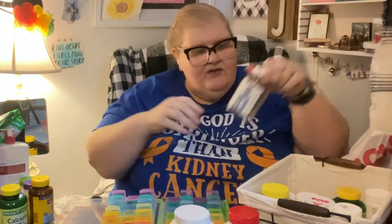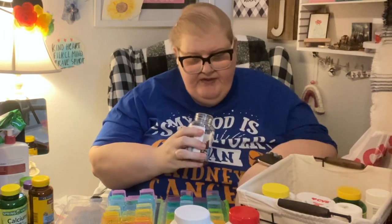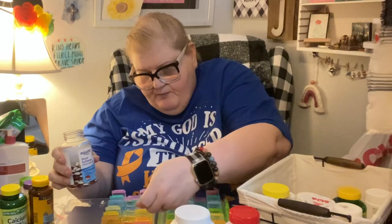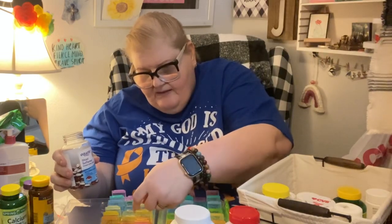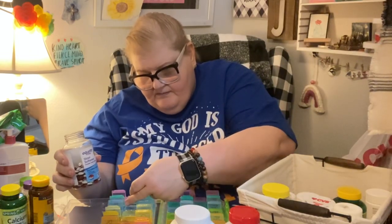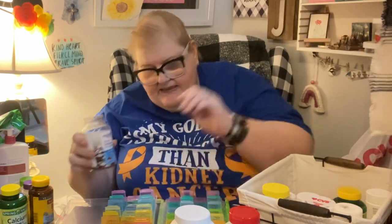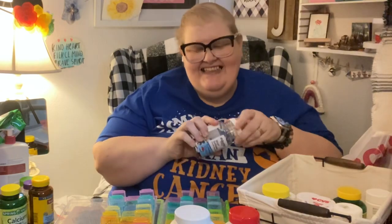Okay. Stool softener. Jim takes 1 stool softener every night. Oh, I forgot to put that in the cap. Jim is prone to having, let's say, he just needs more fiber in his diet. And when he can't get it, the stool softener helps.